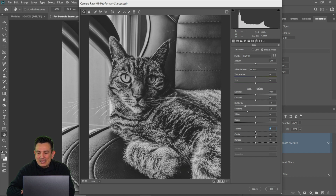And I can click and drag the texture, and notice how much the texture starts popping from Mr. Meow's fur. So it's a really, really awesome texture slider to bring out texture. Clarity is contrast and edge pixels. So I'm gonna drag that over to the right to create more of a pop, more of a grungy effect. And I'm really liking the way this is looking.